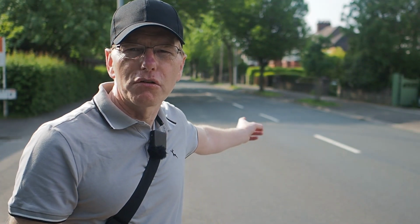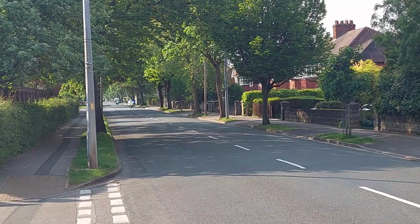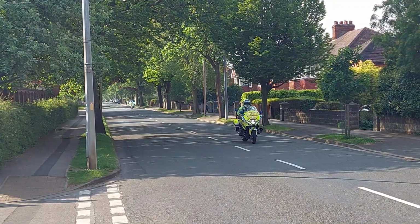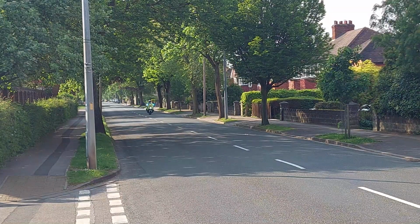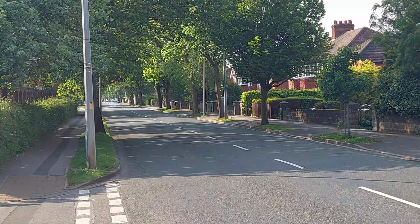The riders are just about to start and they come down Burton Road from the centre of Lincoln, up past me on my left-hand side. They're behind the control car, the commissaire, and then the flag drops about 200 or 300 yards up this road. The outriders are now starting to come, and you can see the first police motorbikes roaring past us, so it won't be long before the girls set off.